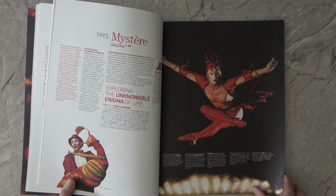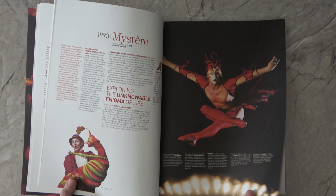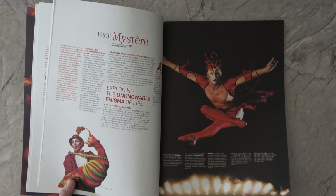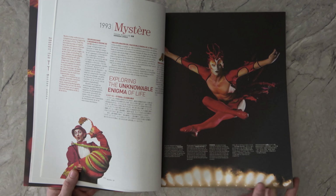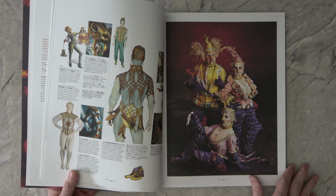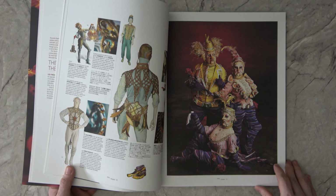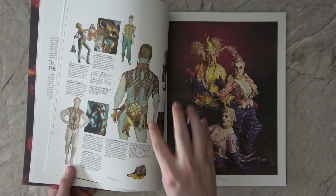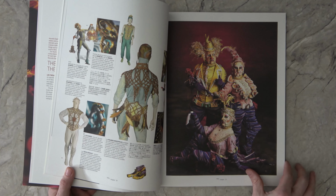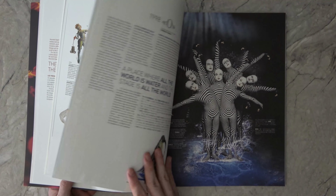So this is Mystère. I believe that's the first Las Vegas show that they had. I've seen Mystère only once. It was a good show. It wasn't my favorite Cirque show. I think they've come a long way since '93. And whether I'm snobby or I have a refined palate, I seem to like some of their newer stuff a little better. It's a good show. It just seems a little bit more circusy, and that's not a bad thing. It's just that it has more of the acrobatics and less of the story-driven stuff.